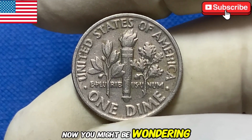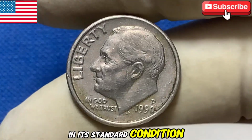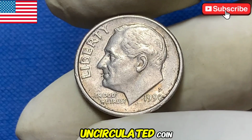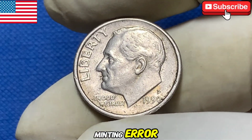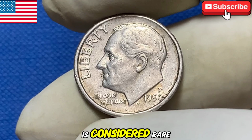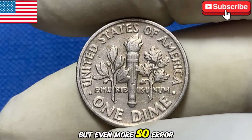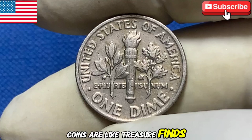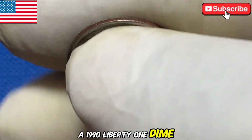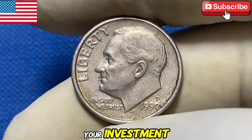Now, you might be wondering how much a 1990 Liberty 1 dime could be worth. In its standard condition, a 1990 dime isn't going to break the bank. However, if you have an uncirculated coin or one with a rare minting error, the value can rise substantially. A coin in perfect condition is considered rare, and that rarity boosts its worth significantly. But even more so, error coins are like treasure finds, they're special, rare, and collectible. If you happen to own a 1990 Liberty 1 dime in excellent condition or with a minting error, you could be looking at a significant return on your investment.